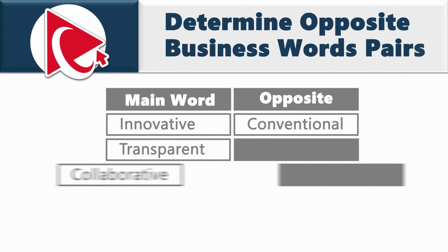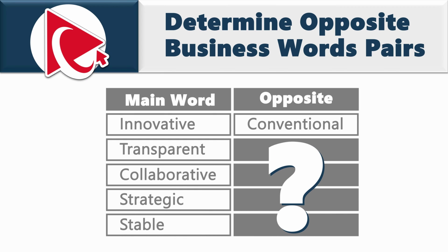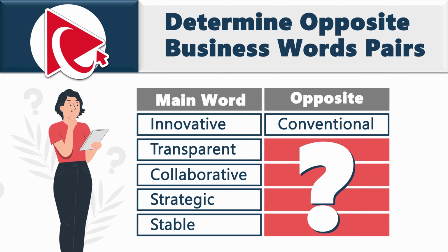Your goal is to determine the opposite business word pairs. You are already presented with one pair, innovative versus conventional. And you need to find the opposite business word pairs for other words, which are transparent, collaborative, strategic, and stable. Feel like you stumbled upon a tough one?